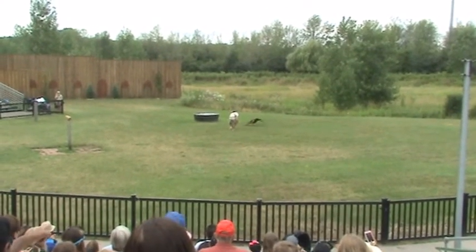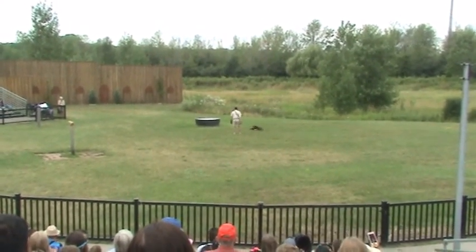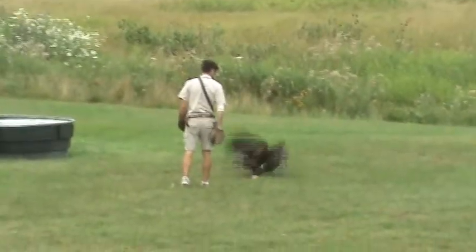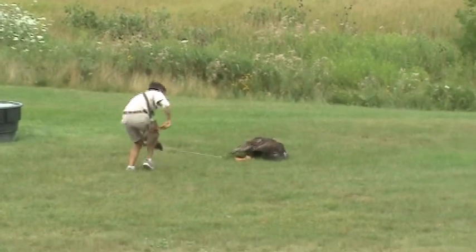Let's hear it for Yukon, our golden eagle. Now, obviously, what you've just seen was a simulation of what it would look like for her on a hunt.